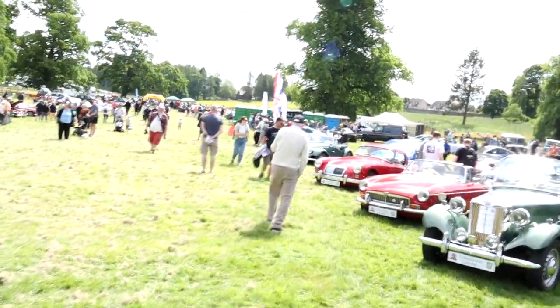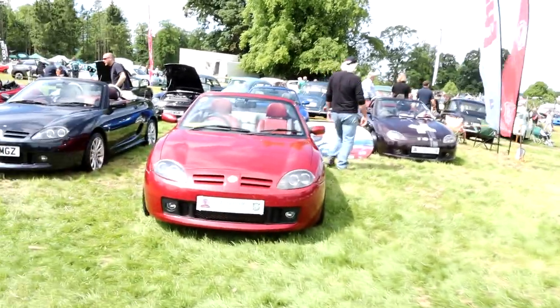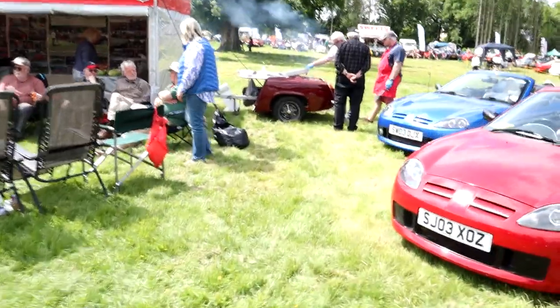And of course, in amongst all these MGs, you might be wondering, well, what do a lot of people do with their old MGs? Well, sometimes the only thing to do with an old MG is to cut it in half and turn it into a barbecue.